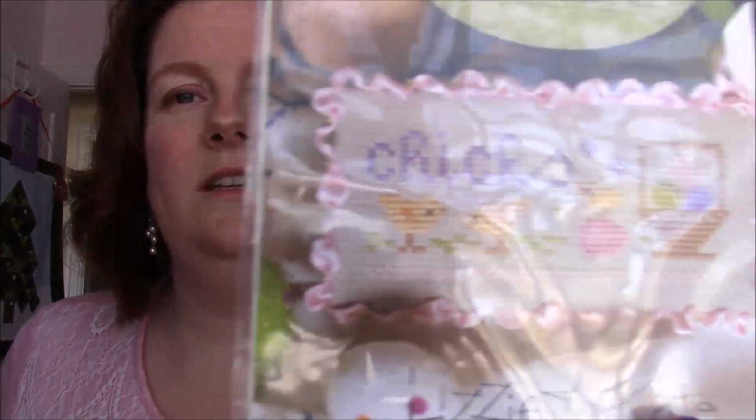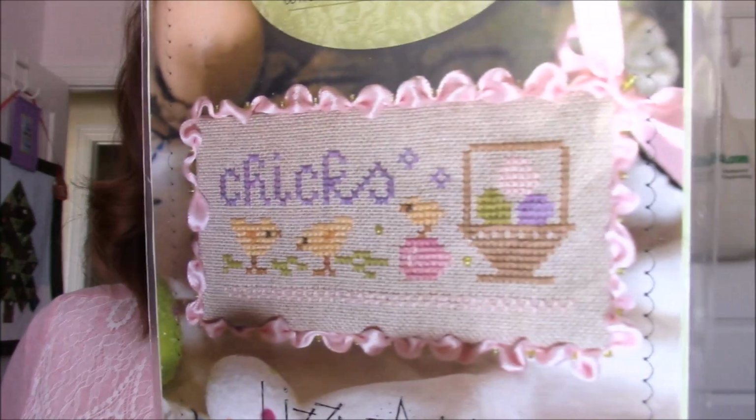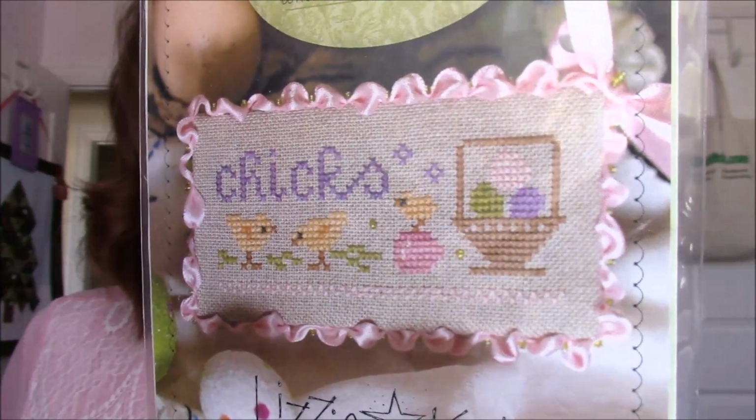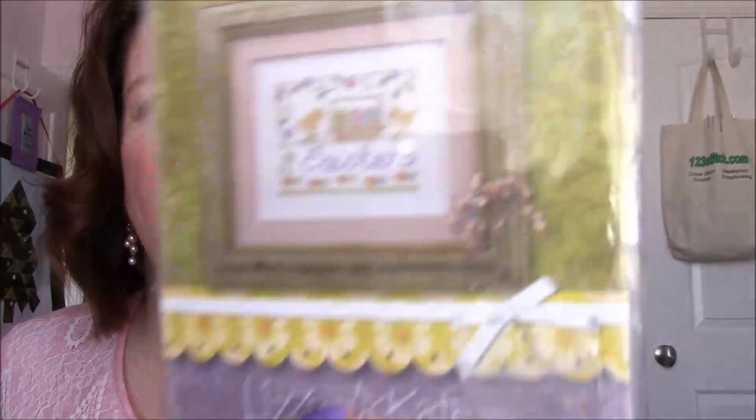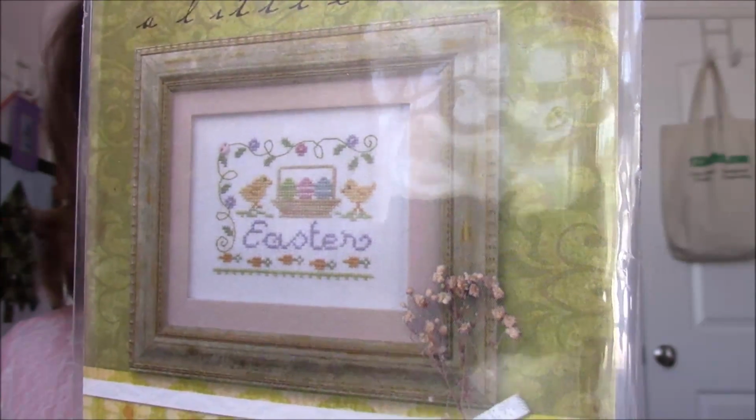I have a whole bunch of her little kits, but we'll start out with chicks, which I've stitched and finished just this year. So there's that cute one. That's not one of the little series, but it's still cute. It's the same size. Here is a little Easter, which I've stitched this year and finished that one out.